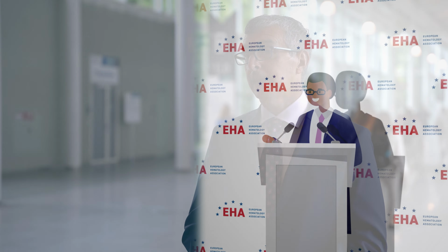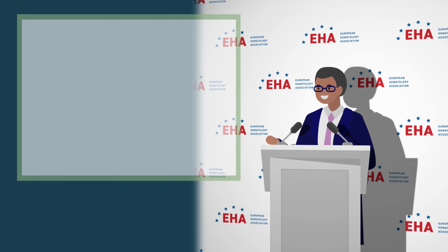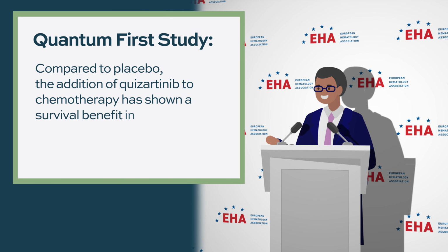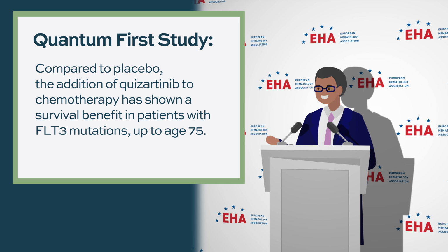At this year's Congress, EHA 2022, I am presenting the results of the QuANTUM-First study, where we show that the addition of quizartinib, a second-generation type 2 inhibitor of FLT3 ITD, has shown a survival benefit compared to placebo in patients up to the age of 75 with FLT3 ITD mutated acute myeloid leukemia. So there are definitely other FLT3 inhibitors in development.